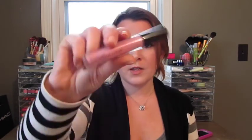I don't like it. And then this MAC Pro Longwear lip gloss in the color Infinitely Lickable. The only downside to this is it's kind of sticky, but the color payoff in this is awesome. Okay, I know I said I was done with glosses, but I just wanted to mention these real quick.